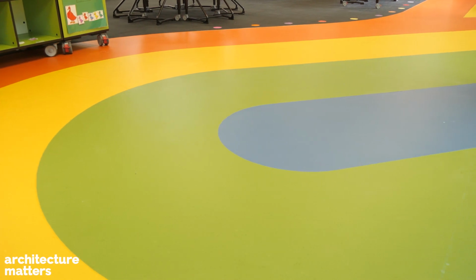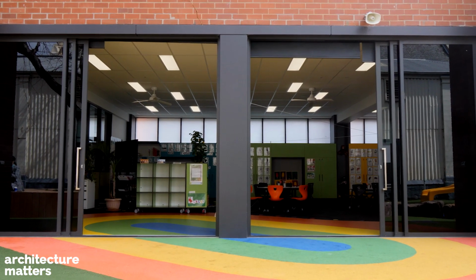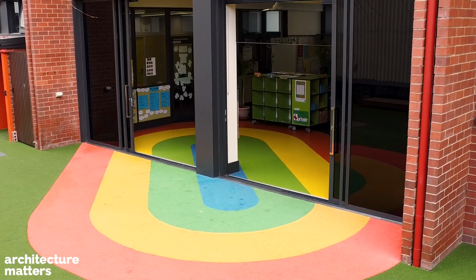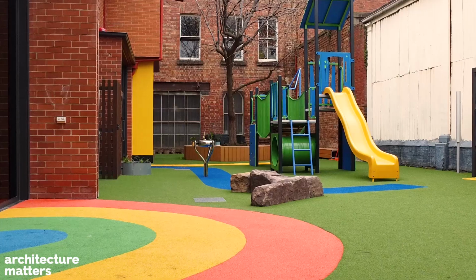Once we were in the space, we also wanted to capture some of the playground, and by taking our path through from inside to the outside through colour, and also through the surface, that was a way of telling the children in here, that's actually part of your classroom. You can go out there.